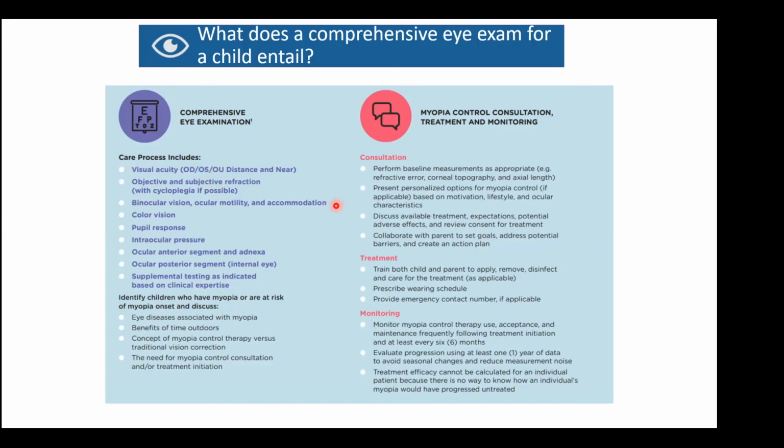Other things that we check are binocular vision, like how well the two eyes are moving relative to each other, the color vision, the pupil response, the intraocular pressure. All of these onwards are like any other eye check for adults as well. You look at the eye pressure, the front part of the eye, the anterior part, the posterior part, that means inside the eyes as well, to look for any eye diseases. And overall, of course, there's management: what is wrong, what should you do, what is the next step. Same thing as adults. If any eye disease is suspected or diagnosed, you will be referred for other management as well. If there's an eye disease, it should be treated first. Myopia management will come later.